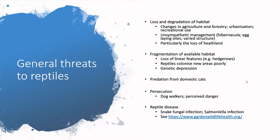Predation from domestic cats can be a problem for species like slow worms. So slow worms are the ones you'll find mostly in urban areas, and these do suffer a lot if there are domestic cats in the area. In fact, you tend not to find slow worms where you get a high density of domestic cats because they all get killed by them.